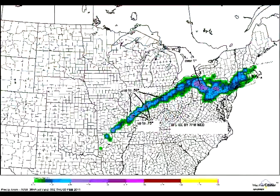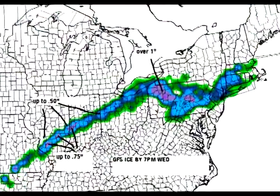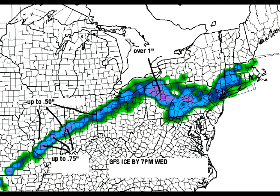Now this is ice by 7 o'clock Wednesday night. This is a problem. You can see it's a narrow swath, but boy, I tell you what, that's very impressive. Indiana, 3/4 of an inch, 1/2 of an inch, and then we pick up, oh my goodness, Pennsylvania. Luckily, it's just north of the Pittsburgh area, but perilously close to Punxsutawney, where we step up to about over an inch of ice in central Pennsylvania and northwestern Pennsylvania, and even portions of Massachusetts, where they don't need it.